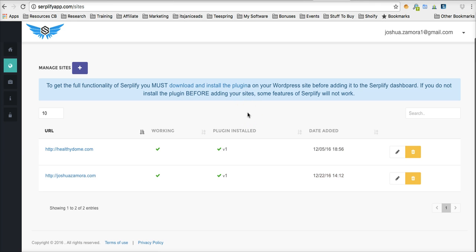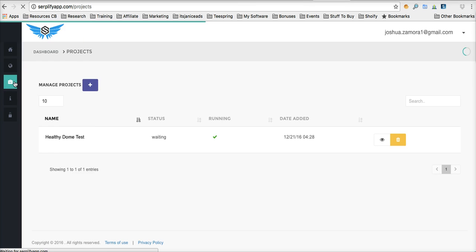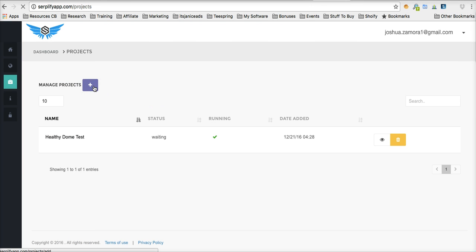We do have one very small plugin that your customers have to install on their site, and that's just going to allow Serplify to communicate with their WordPress sites and be able to create different users, which is one of the features of Serplify. So once your customers add their sites in here, you're going to come over here to projects. Okay, and from here you'll be able to easily create a project.